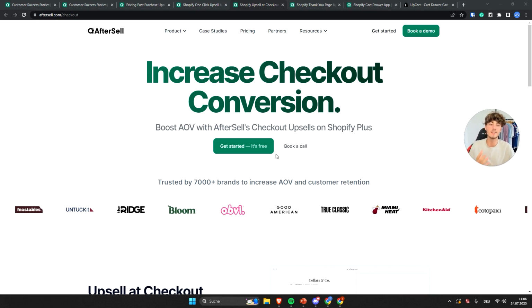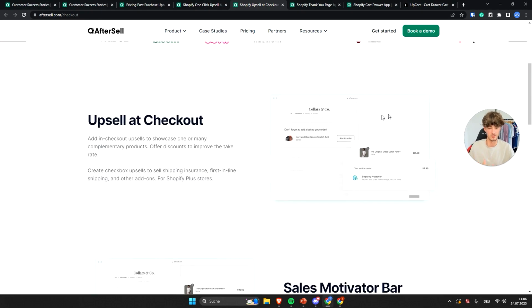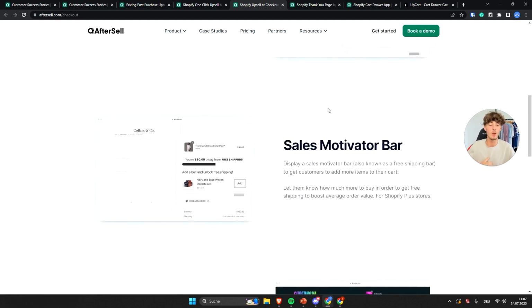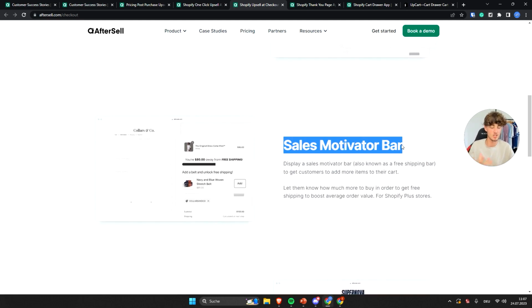Now, the second feature which I really like, and which a lot of people don't even cover, is the increased checkout conversions. As you can see, you can place an upsell at checkout, which can work as a shipping protection upsell, or you can, for example, say something like, don't forget to add a belt to your order. But one thing which I really like is the sales motivation bar.